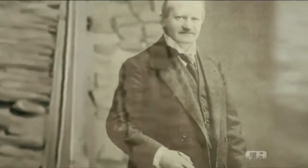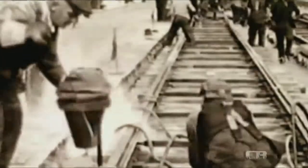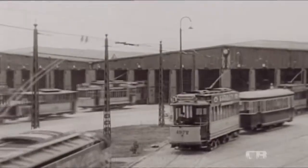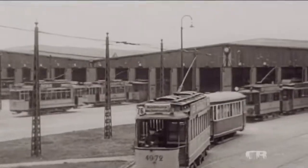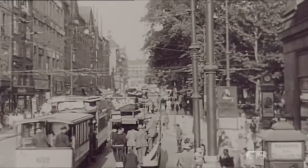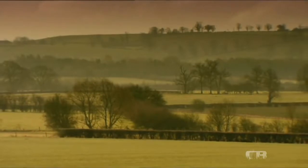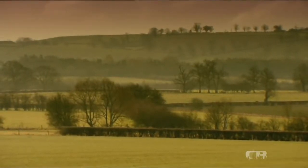Then in the 1890s, German chemist Hans Goldschmidt invented a way to weld tracks together. Goldschmidt discovered that he could create an intense heat by burning something you might not expect to burn at all, aluminium. First used in Essen, Germany, aluminium welding made for a much smoother ride and revolutionized tram lines across the world. It's the intense heat of burning aluminium that NASA exploits.